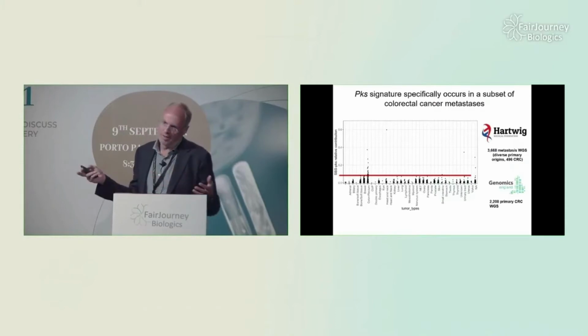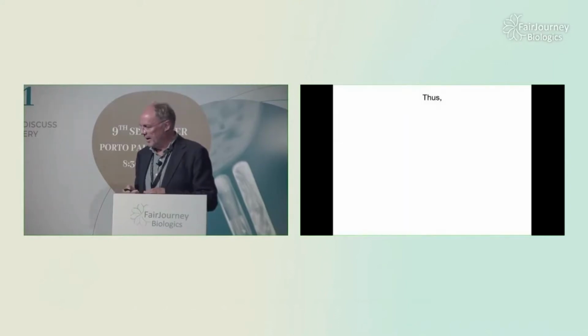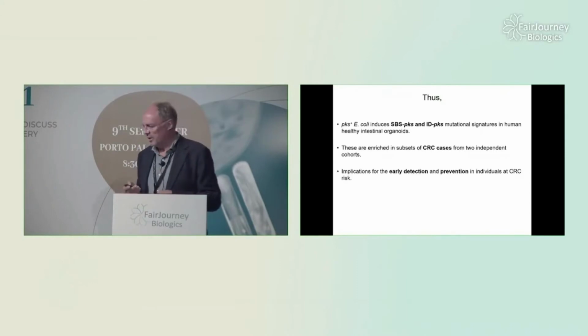So this is associative evidence, but we believe that indeed in the history of some colon cancer patients, this bacterium has been present and has caused mutations. And what I then show you here, some of these single base changes actually hit cancer genes, and very often APC mutations seem to be caused by this particular mechanism. And therefore, one would conclude that these bacteria are indeed mutagenic, and the mutations they make are very easily recognizable. You see them in a subset of cancer patients.